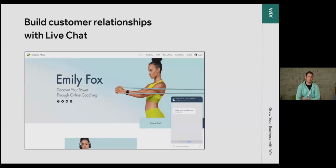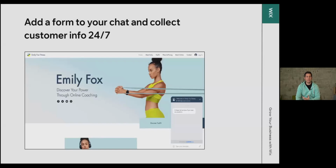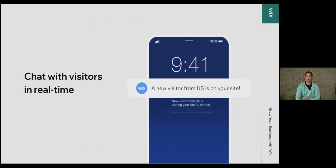Think about yourself. When was the last time you came across a new business and you found a chat and you wanted to ask more questions and you felt it's something engaging to interact with? The chat is live 24/7, even if you're not in front of your desk. You can also interact with visitors in real time. When someone is even anonymous on your page and you know that someone visited your website, you get a notification through the Wix mobile app, and then you can interact within seconds and turn this lead into a converted customer.